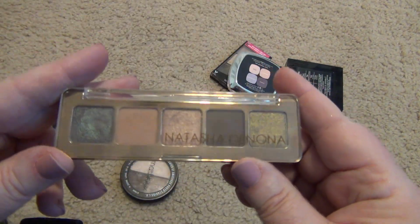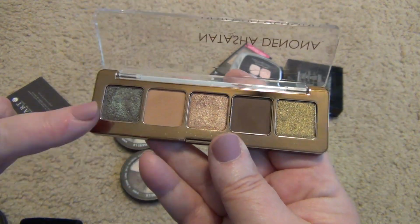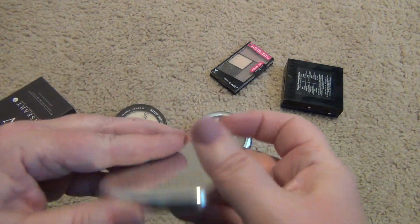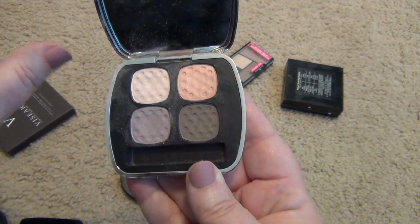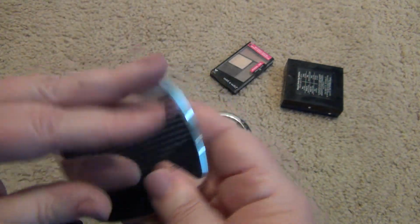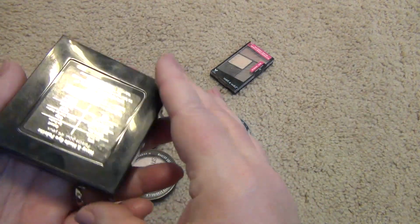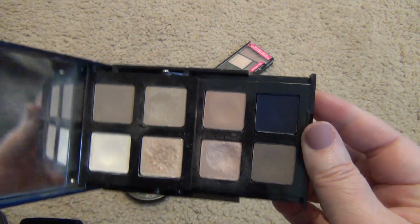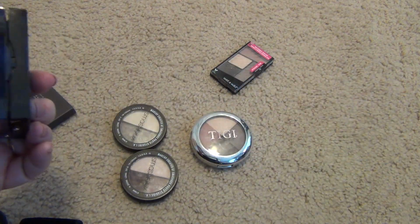Here's the Natasha Denona Mini Star palette. Again, I feel like it's kind of warm. Just had this little pop of color, but I'm putting it in the warm category. This very old Bare Minerals, and I'm just going to put that in the neutral bin. Probably going to declutter that at some point this year. This is the Navy and Nudes palette from Bobbi Brown, and this is pretty cool tone. But it does have a little pop of color. I'll do neutral with a pop of color here.